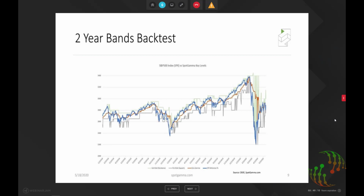This is our updated history of the bands backtest. So the green line is what we call our call wall or high gamma strike. The gray line is the put wall, and then we have this red line, which is the zero gamma level. What I really want to touch on is that in this green zone to the right of the chart, there's a lot of volatility or noise in that call wall signal, right?